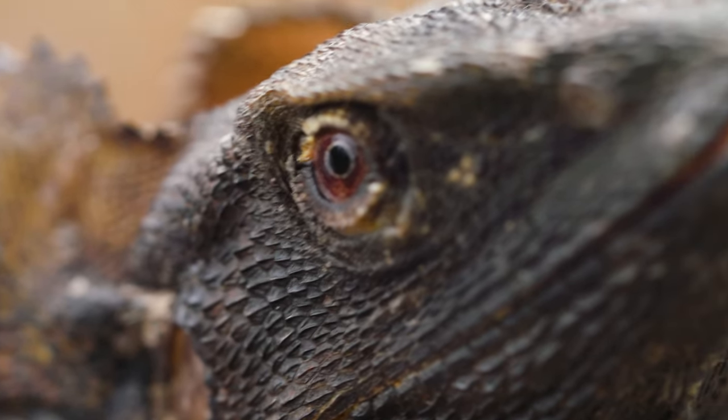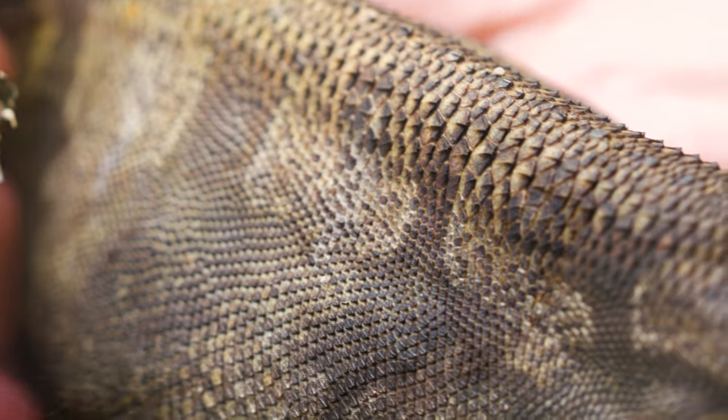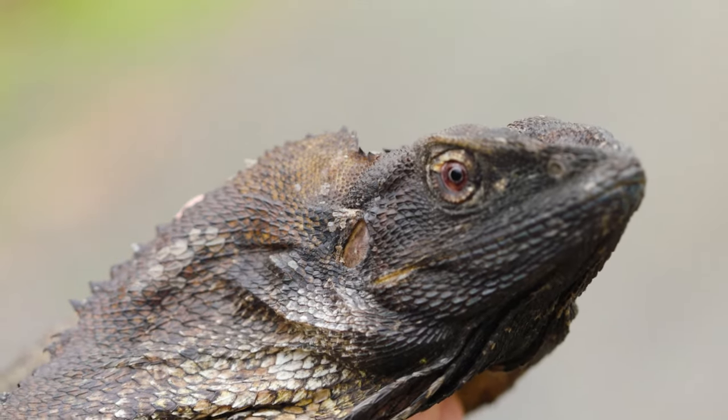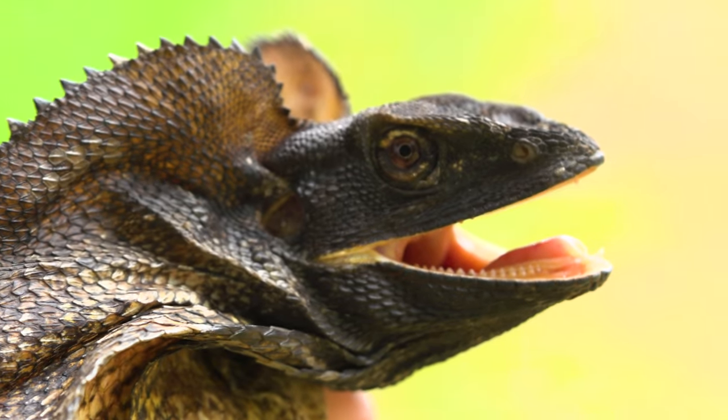They are just unbelievable. There's no other lizard in the world that looks like this. The frill-neck dragon is the holy grail for many herpetologists looking for lizards, a true, iconic Australian lizard.